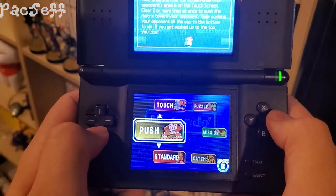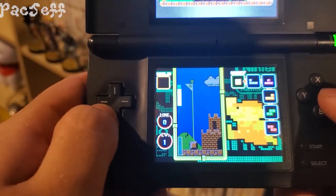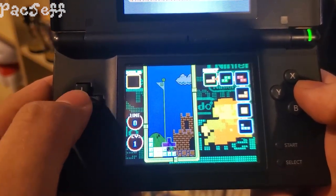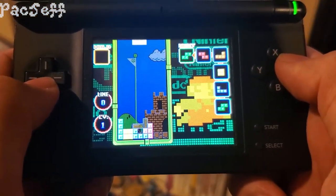There's a few different modes to choose from, but starting off with marathon mode, it's just Tetris. Just a really solid version of Tetris. It's got this sick NES aesthetic. Now this was before Nintendo started shoving this nostalgia down everyone's throats. At the time, this felt fresh, you know?